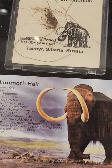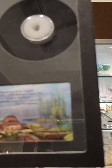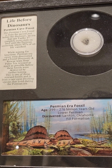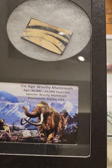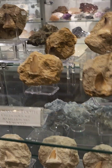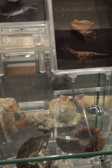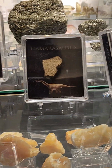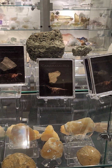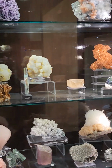Whoa. Actual mammoth hair? Amazing. Whoa. First time seeing this. Here's Mosasaurus teeth. Tusks. Whoa. Wow. Mosasaur teeth. Lots of them. Here are fossils from Mosasaur and Camarasaurus. Weird. I thought it was a Margosaurus. Here's Edmontosaur, Camarasaur, another Edmontosaur. Amazing, right? The guy collects them all over the world.